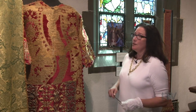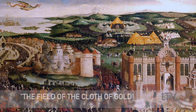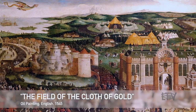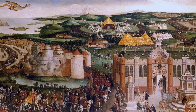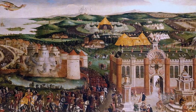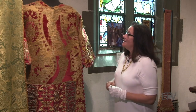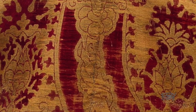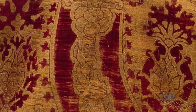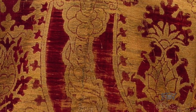This is what they call cloth of gold, and I'm sure you've heard of Henry VIII and the Field of the Cloth of Gold. This is what they're talking about. They made the tents out of this fabric. It was surreal. They borrowed from Westminster Abbey the vestments Henry did for this. And this is real gold, as you can see in here. We've got some damage here, but that's because the gold would cut the silk, because it's very difficult, as you can imagine, to weave silver and gold into cloth without it doing damage.